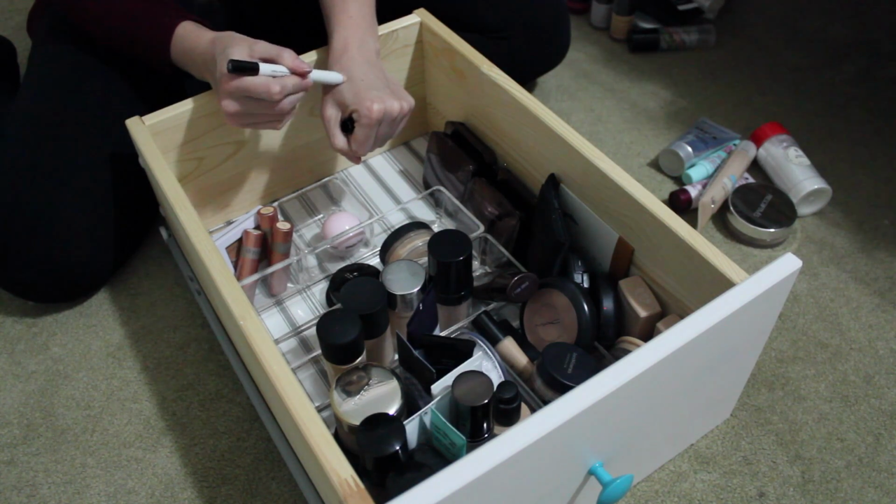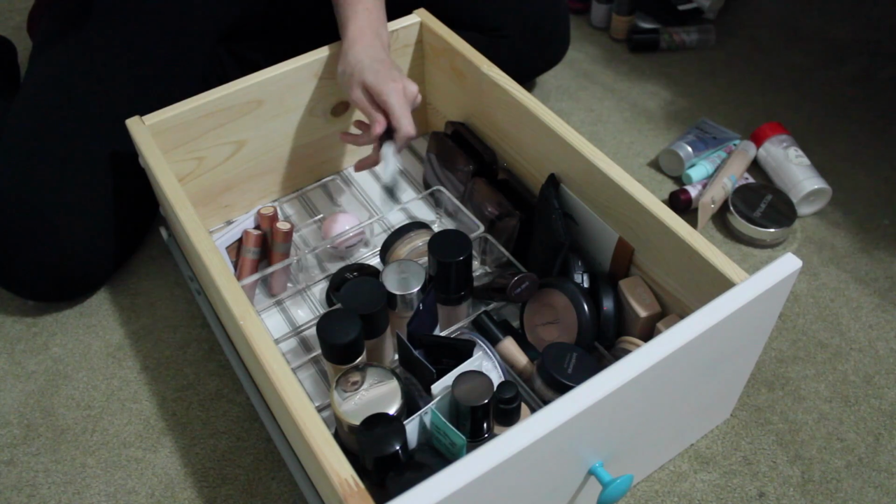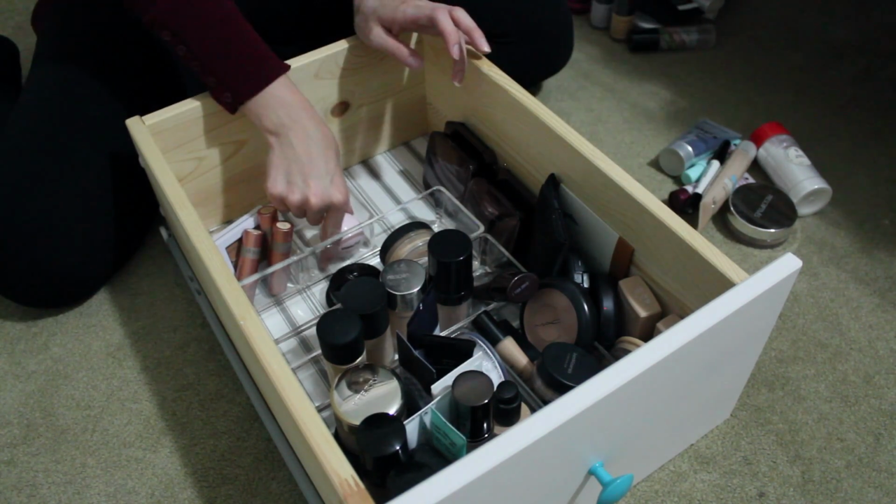Inglot Pencil Concealer. Whoa, that's way too light, way too pink. I'm going to get rid of that. Actually, I know who I can give that to who's quite fair, who will enjoy that.